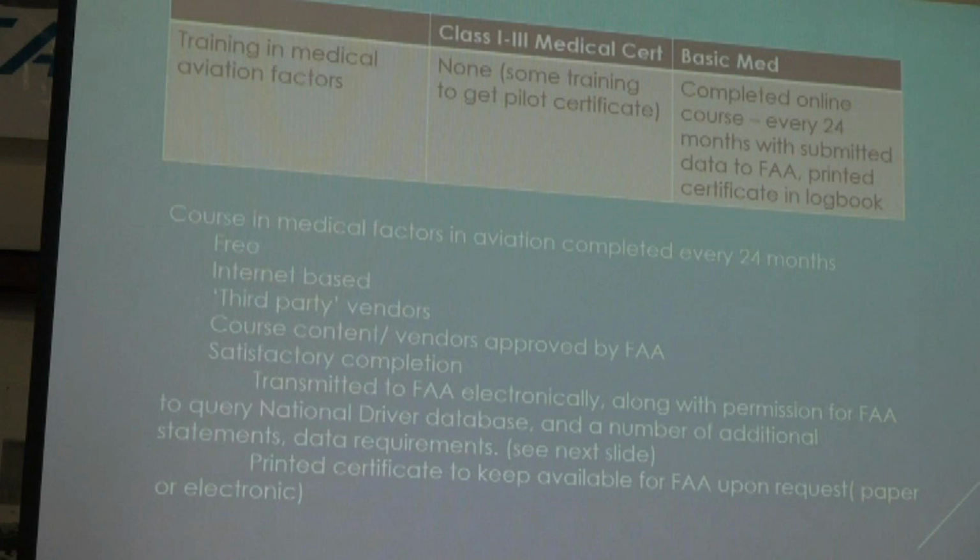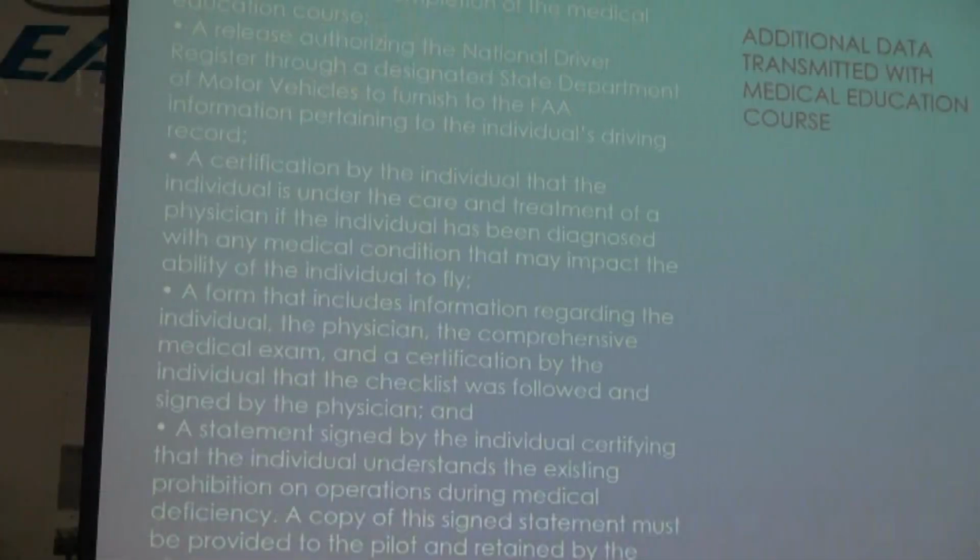And the course is actually the vehicle that the FAA has for tracking. Because at the conclusion of the course, you can print out a certificate of, I took the quiz, I passed the course, but you also submit additional information. And the certificate, again, you have to keep, either the physical piece of paper or an electronic copy so that you have access to it. You don't have to carry it with you when you fly. So those are the record-keeping requirements you have.